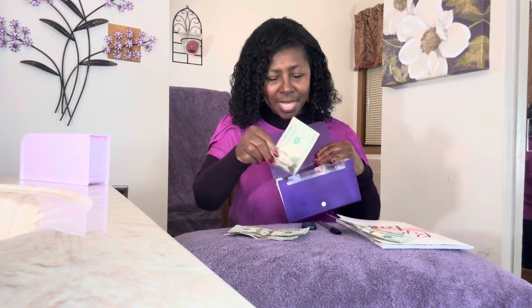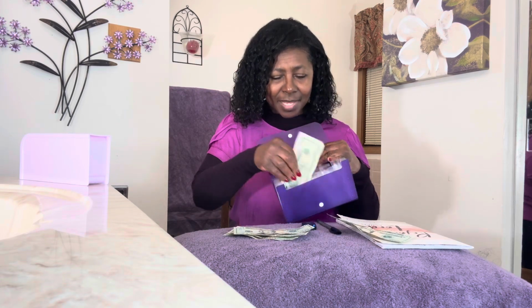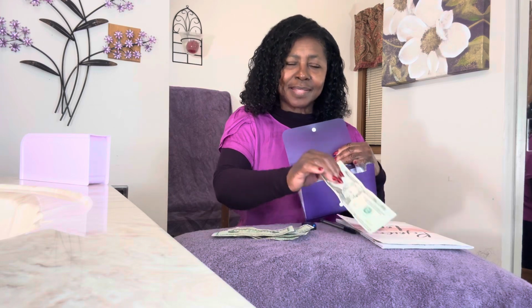20, 40, 60, 80. And then I'm going to add this. Wow, $100. And when this is all stuffed, it's going to be $140. Now, I've already completed this. I forgot the date. I think it was March 16th.